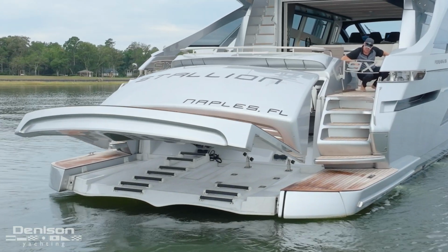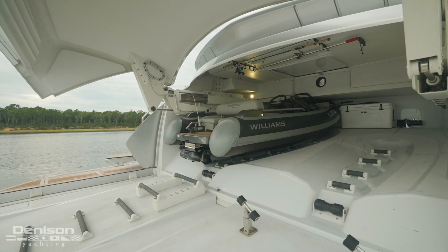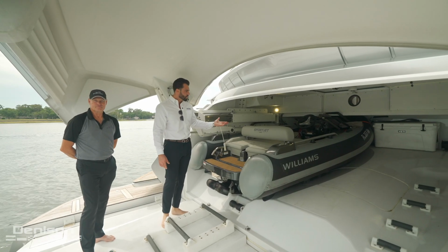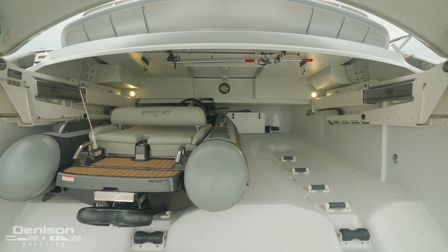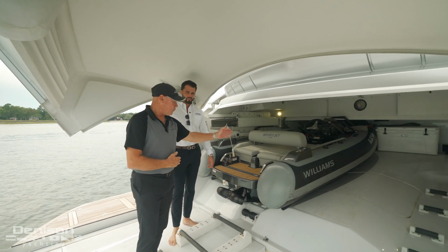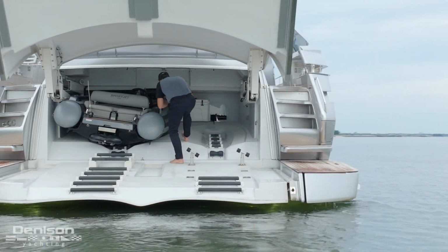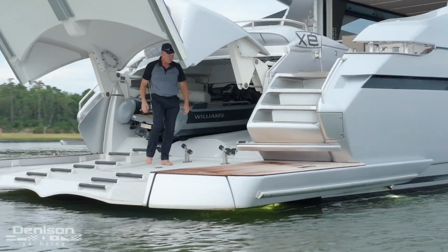The garage on board this 9X Pershing is far more capable than one may think. Currently on board we have a Williams Jet Tender 345 model. It's a great boat to go to and from shore when you're on anchor like we currently are. She seats 5, she's very fast, and she's fun to drive. Operating this garage is very easy because the platform we're standing on lowers down. You can winch this tender out with one person, and then on the side of it we have space for a Sea-Doo Spark or any other water toy that you would like.